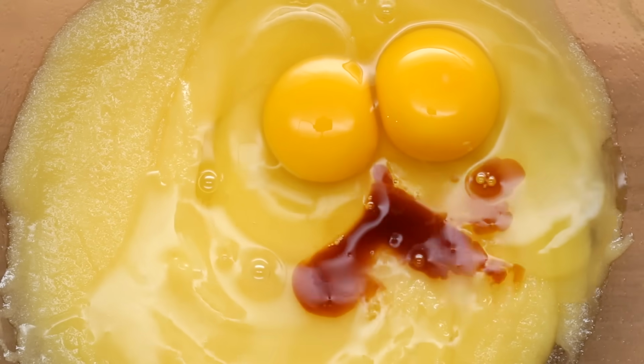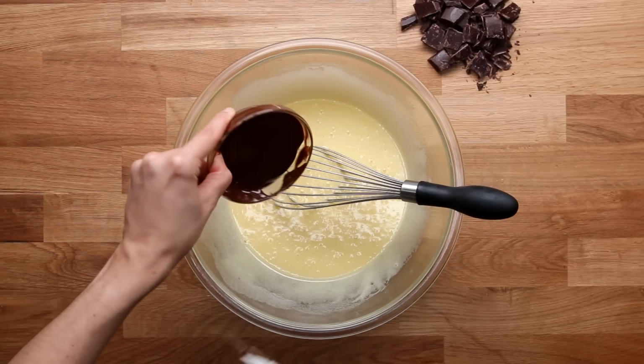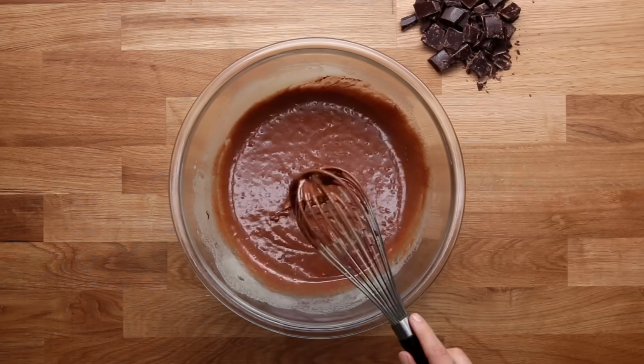So you're just going to kind of beat until it changes color like this. It's a little bit lighter, more of a batter. And then you're going to add that melted chocolate. You don't have to temper this mixture because we have so much sugar and butter in there. You're not as concerned about the hot chocolate scrambling the eggs.